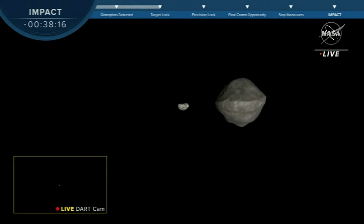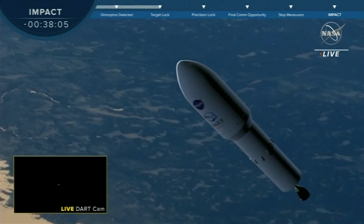It's a very small asteroid. It's only about the size of a small football stadium, and it's almost 7 million miles away from the Earth. That's 28 times the distance between the Earth and the Moon.